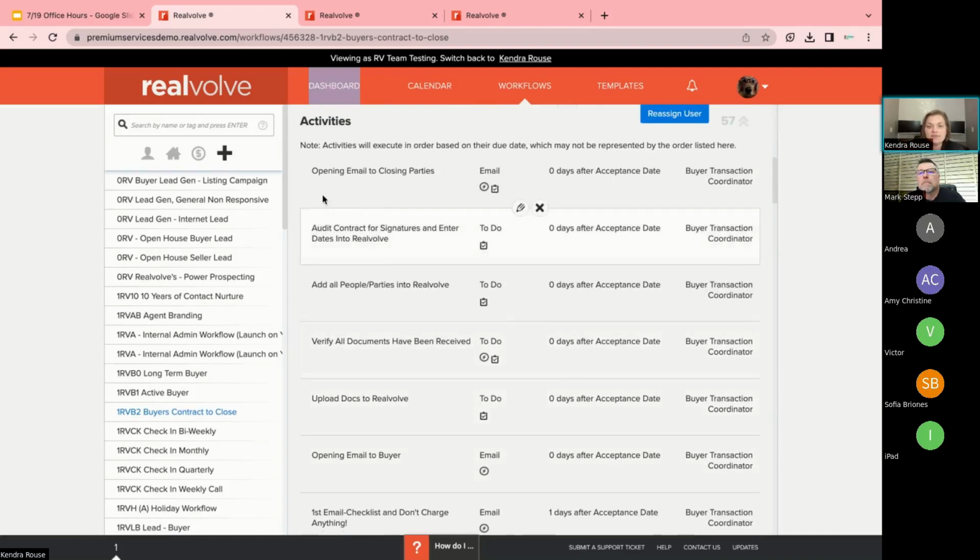Once I've defined these activities, I'm always going to send an email over to everyone: an attorney, title, the lender, whoever needs a copy of that initial contract to get to work. I'm always going to be doing that. So I'm going to create an activity that does that. I'm going to define and outline it in a template that makes things as automated and easy as possible for me.